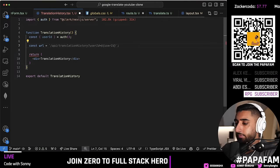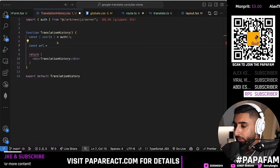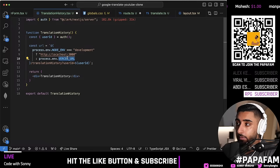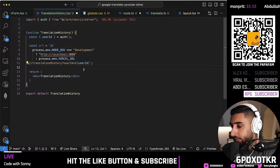Now this URL, because it's on the server side component, you have to actually pass an absolute URL. So what I'm going to do here, guys, is check against my local development environment by saying, if the process.env.NODE_ENV is development, then it's going to be localhost 3000. Otherwise, it will be the deployed URL, which is the Vercel URL, and that actually gets populated when we deploy to Vercel automatically. And then I'm going to do forward slash translation history, and then append a query param, which is user ID. So this will basically be the request that I make to the backend.